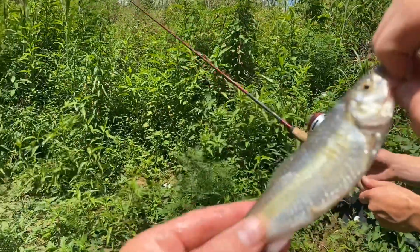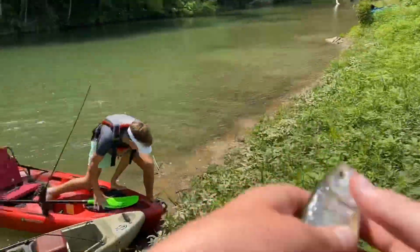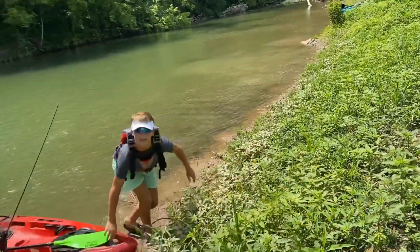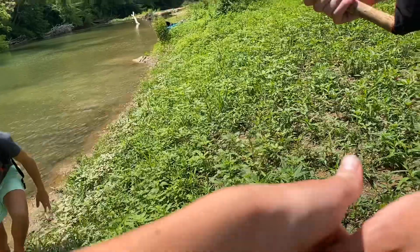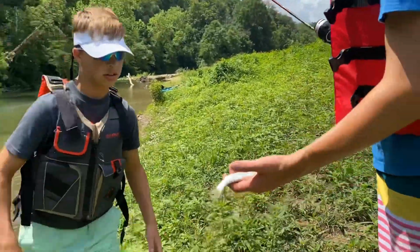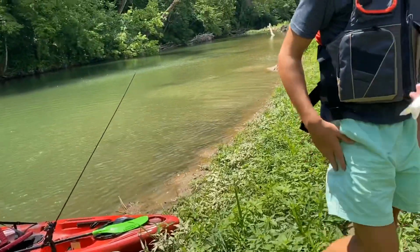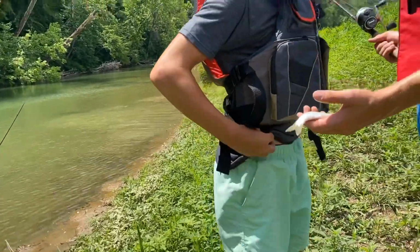Nice little... Second fish. It's kind of tiny. Oh, shoot. Second fish. Yes, sir. Let me see that, bro. I need to get my picture with him. Like, shining. Yeah, those are the fish at the bottom that flash. That's nice. I need to get my picture with him. Not the best fish, but it's still fish.